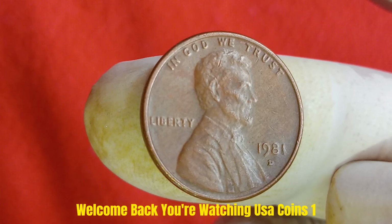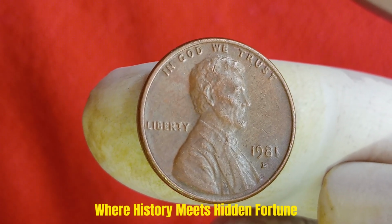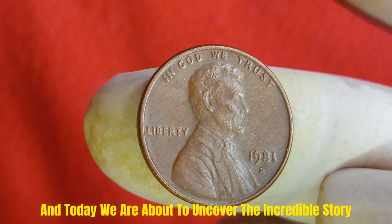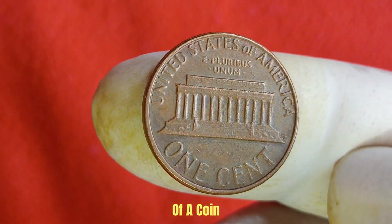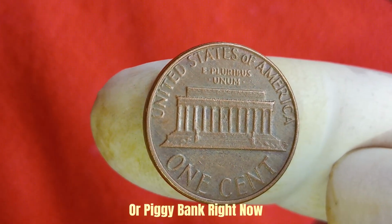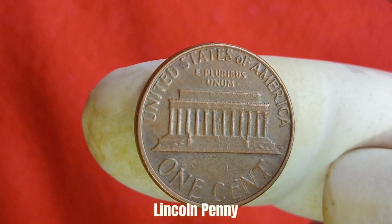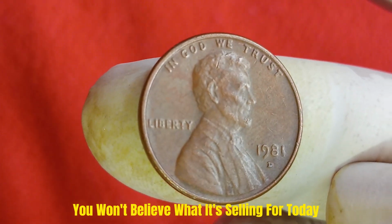Welcome back. You're watching USA Coins 1, the ultimate destination where history meets hidden fortune in your very own pocket change. And today, we are about to uncover the incredible story and shocking market value of a coin that you might just have sitting in your drawer or piggy bank right now. Yes, we're talking about the 1981 D Lincoln penny, a common coin with an unbelievably uncommon secret. You won't believe what it's selling for today.